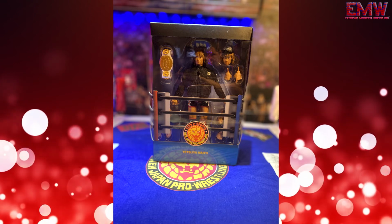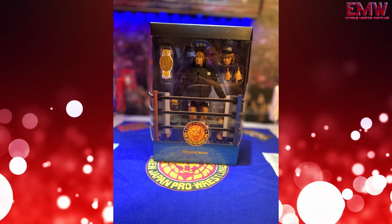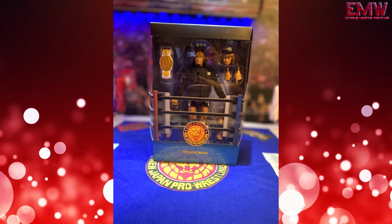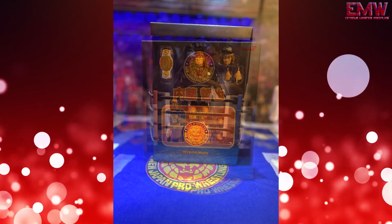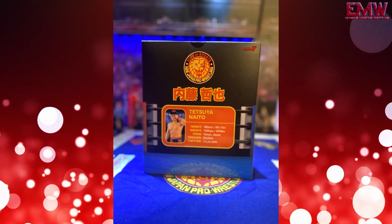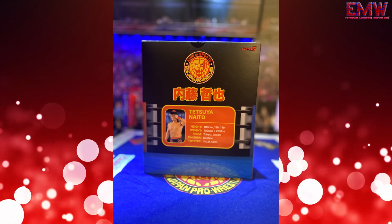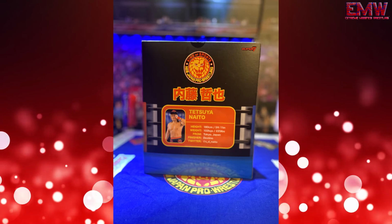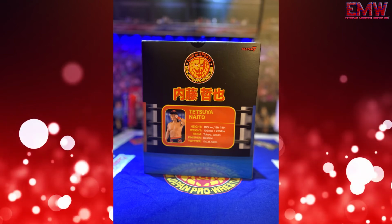Much like the rest of the Super 7 figures here, you see a window of the figure and the accessories it comes with, which Naito probably has the most of next to Evil. The New Japan logo is in the center, Tetsuya Naito, and as you look at the figure in the back, the New Japan Pro Wrestling logo, Japanese text for his name, Tetsuya Naito, height, weight, where he's from in Tokyo, Japan, finisher, Destino, his Twitter handle, and a picture of Naito.